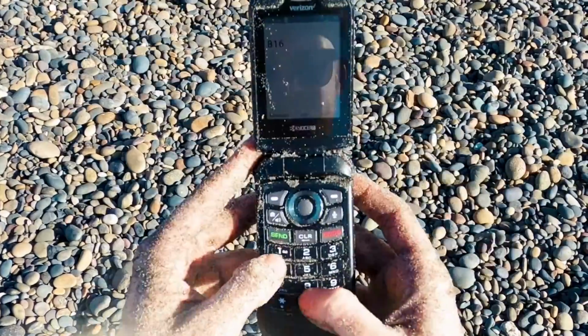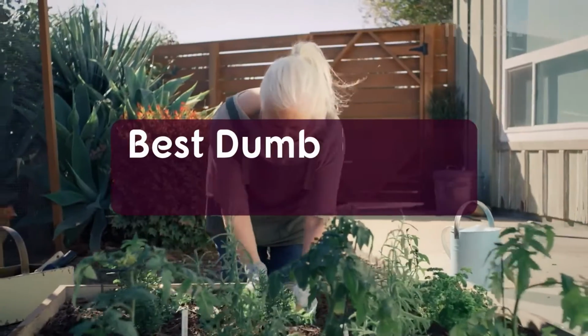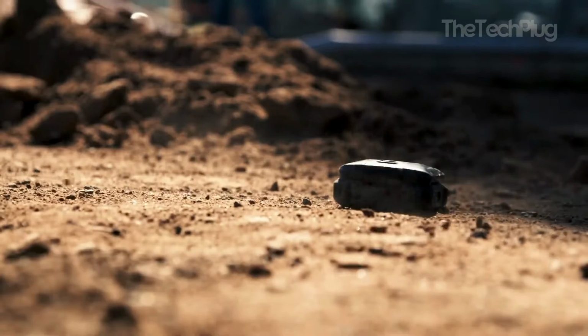Tired of being glued to your screen? If you're craving a break from the endless pings, scrolls, and distractions, it's time to ditch the smartphone and go back to basics. We're talking about Dumbphones, the ones with real buttons, long battery life, and no addictive apps in sight. Whether you're simplifying your life, keeping kids off social media, or just want a reliable way to stay connected, these feature phones are making a big comeback.